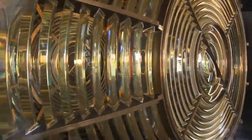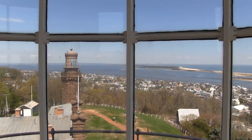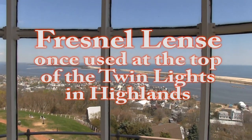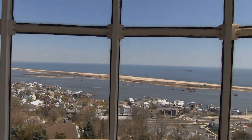Now this is kind of cool. I love this shot. What is it? This was pretty revolutionary years ago when it was first developed and used. I love this thing. I love this shot, the way it kind of reflects and you sort of see rainbow images in there. And this is where you would find it. But what is it? Do you know? Yeah, it's a Fresnel lens that was once used at the top of the Twin Lights lighthouses in Highlands.